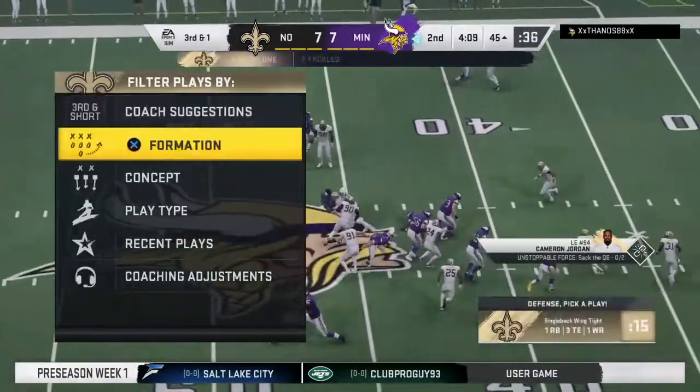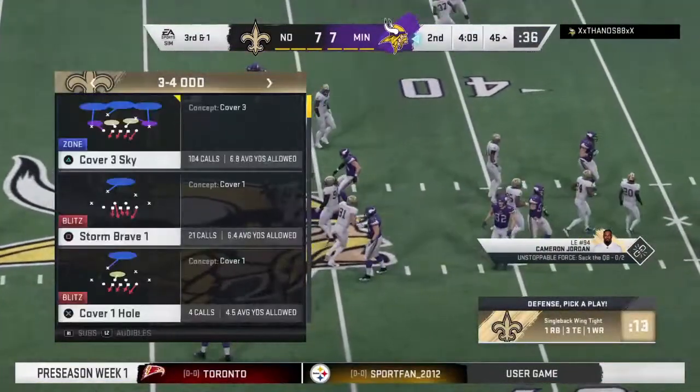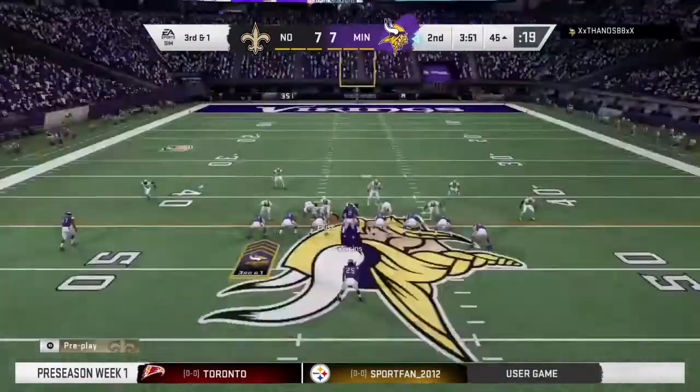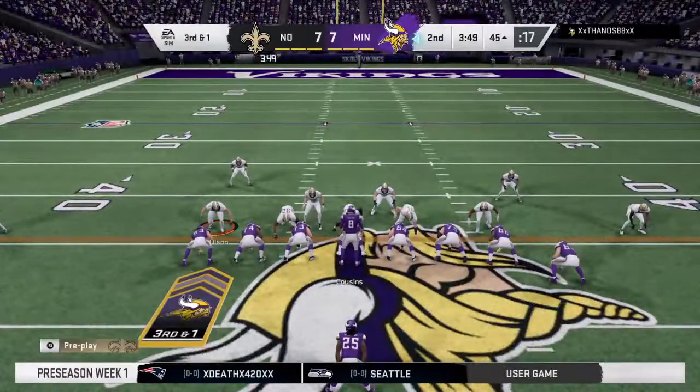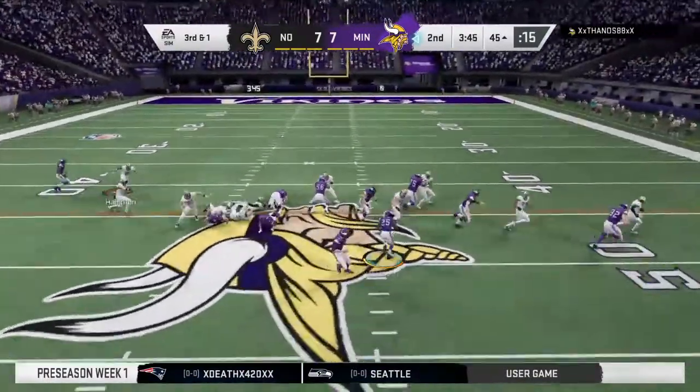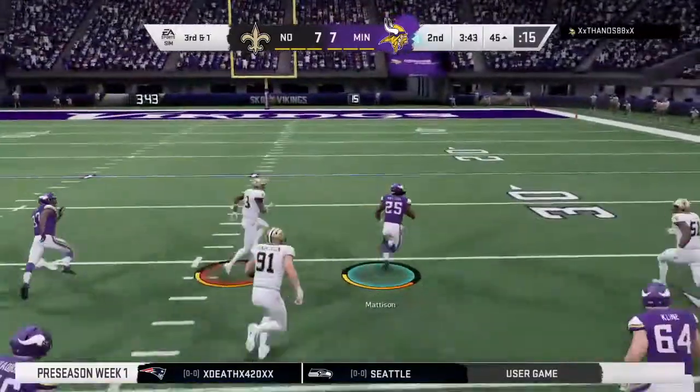Not enough there for a first. No gain, as a matter of fact. And it leaves them at 3rd and 1. The Vikings on 3rd down, they've been near perfect, 4 for 5 to this point. They're up against a 3rd and 1 situation. They'll try to get it on the ground with Madison.